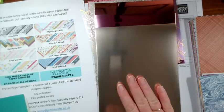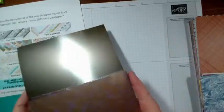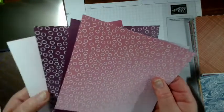Okay, and with all of these papers, you'll get a selection of the free celebration papers. So these are available for free with any order over £45 from tomorrow onwards. So for example, if you bought the Well Dressed bundle, then you could choose one of these sets of papers for free.